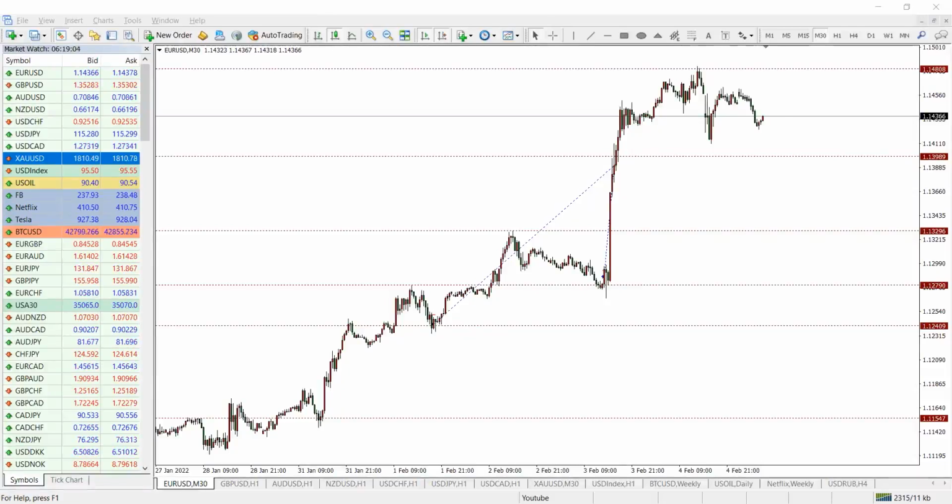We are going to be looking at how I made 250 pips trading the EurUsd last week. This was obviously thanks to the ISM manufacturing PMI data that came out on Tuesday, and also the ECB monetary policy statement that came out on Thursday. This both helped the trade to move nice and smooth.